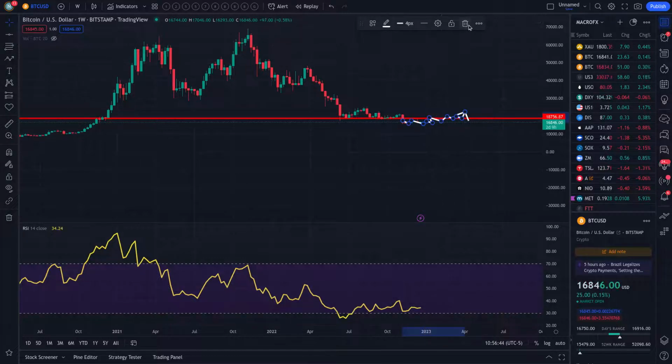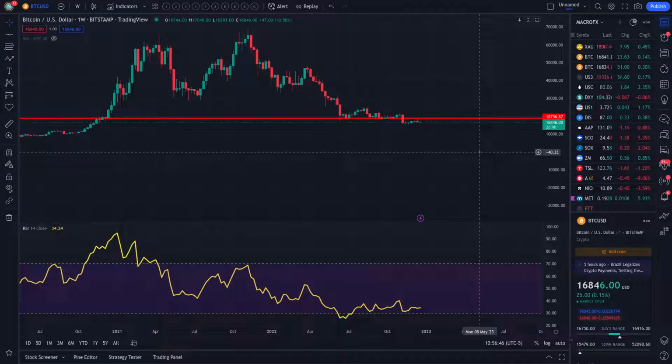I'm long term. I will continue to buy Bitcoin. I was buying at 21,000, buying at 19,000, buying at 18,000, and I've been buying at these levels as well. I actually haven't bought that much at these levels. But I will continue to buy the more it goes down.